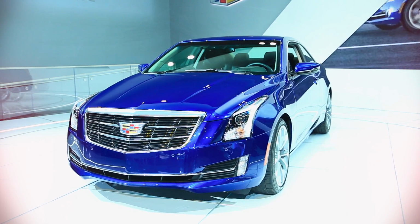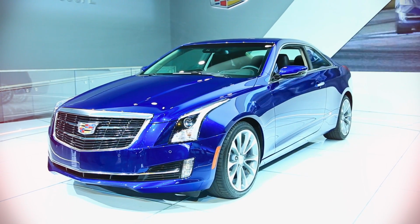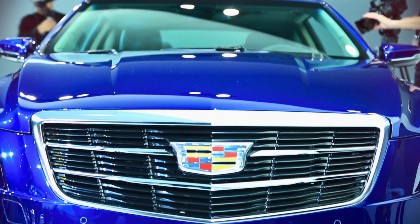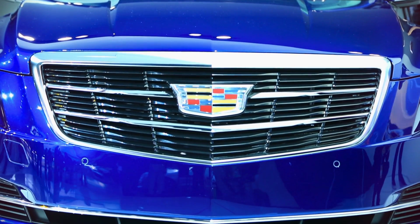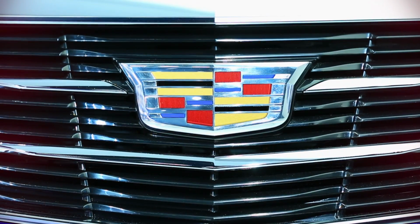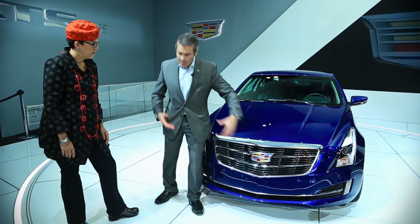What is it? Well, it is a new face for the ATS Coupe over the sedan. It shares a headlamp and it actually shares a hood, but everything else you see is different. Starting with the grille, it's got the Cadillac Shield grille, which we introduced so successfully on the CTS. But what most people will notice is the new badge, the new crest.